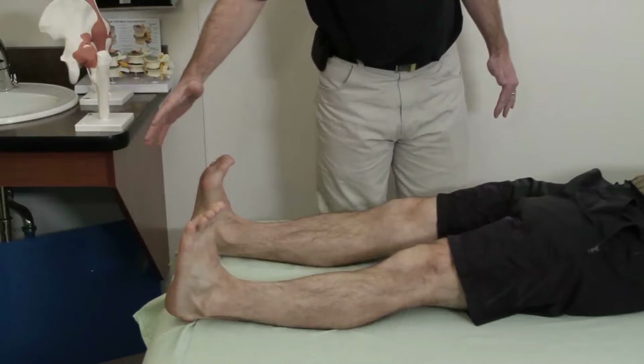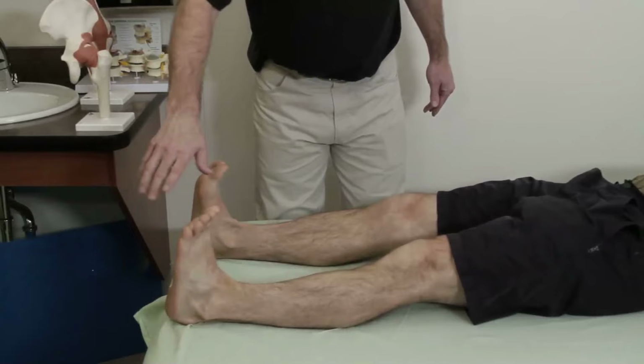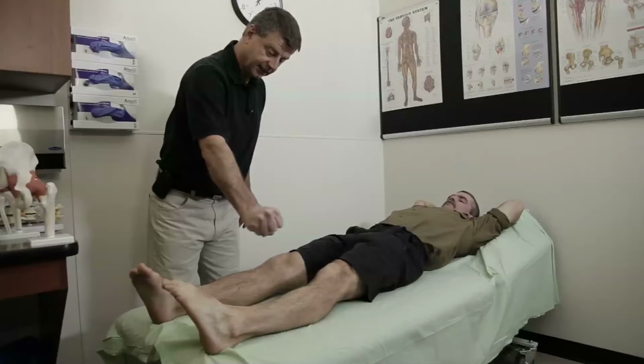You can also do circles, so round and round with your ankles, and as you come up, squeeze, as you push down, squeeze. And do them the other way as well.